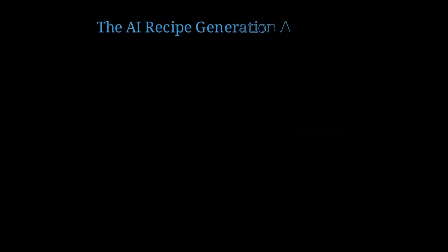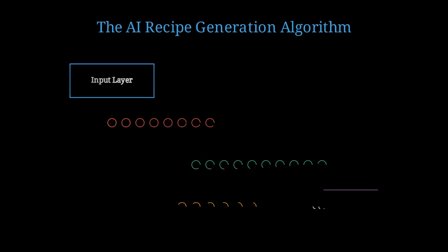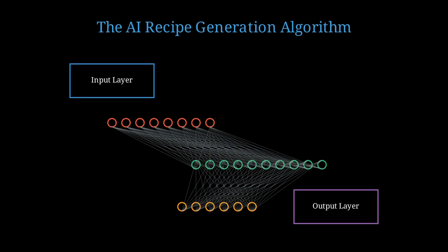Let's examine how the AI actually generates recipes. This involves sophisticated machine learning techniques. The AI uses a neural network architecture. Input nodes represent user features like metabolic rate, health conditions, and preferences. Hidden layers learn complex patterns. Output nodes generate recipe components and cooking instructions.